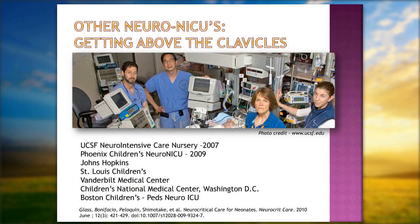And it's not just Lucile Packard and Loma Linda that are doing this. This is not something really that's all that new. We have to give credit where credit is due to the vision of University of California, San Francisco, the group at UCSF, who really were pioneers in this area and in creating this vision of what nurseries could be and should be of the future.